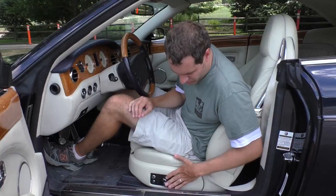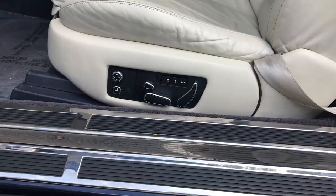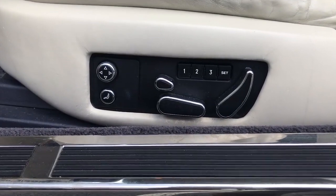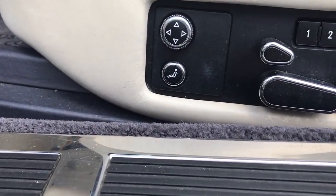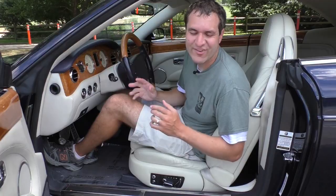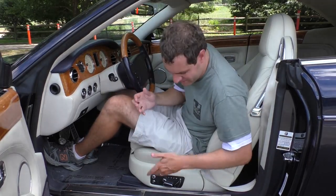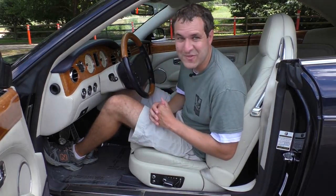Now take a look at this little panel here and you'll notice all the usual controls, the backrest, you can move it forward, backward, get your memory controls, that's easy enough. You also have this little button here. That would control the massage function. Yes, this car will massage you. Now I know a lot of high-end cars have that feature now, but they didn't back in 2007.